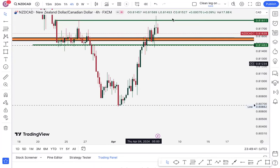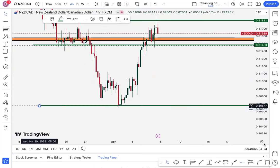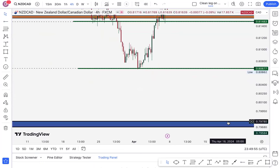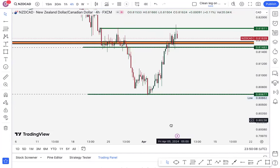Once that is in place, my first target for NZD/CAD will obviously be the 100% retracement point, which is 0.80677. After that, we should see this pair collapse further. Sorry, guys, after that we should see it drop all the way to 0.79790. So that's that about NZD/CAD.